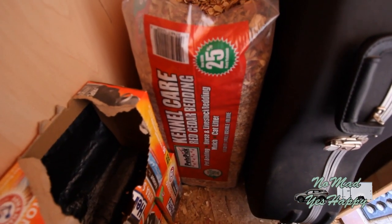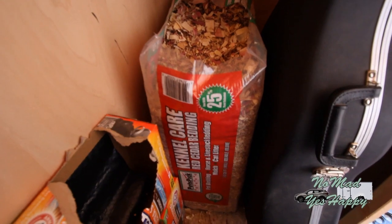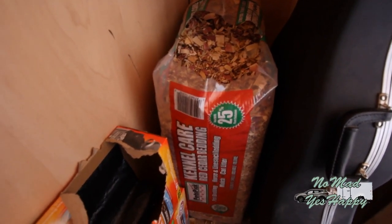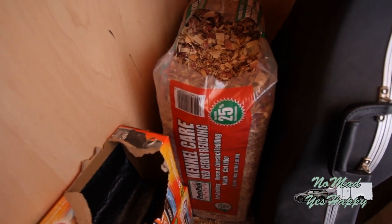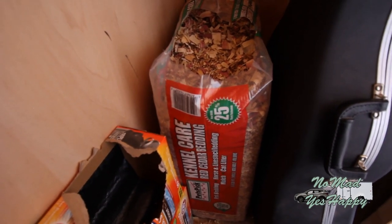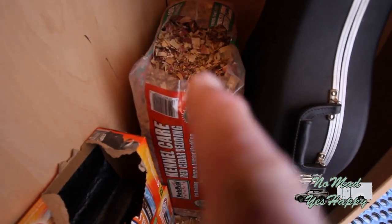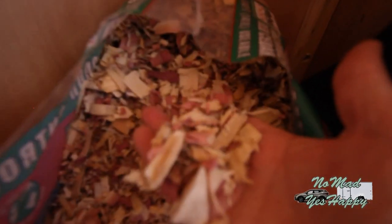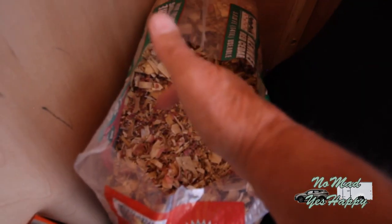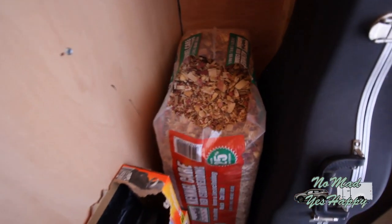I talked about some alternatives for the kennel care redwood or cedar bedding. I'm thinking about maybe using some kitty litter. And then I've also seen pine chips, pine sawdust, pine similar to this. Not quite as, if you look at this material, it's kind of coarse, and the pine stuff was a little finer.